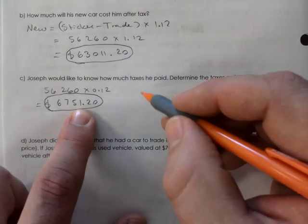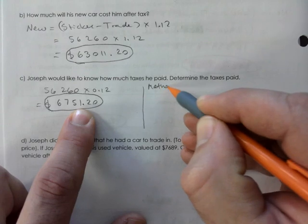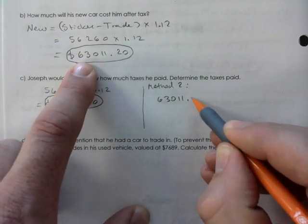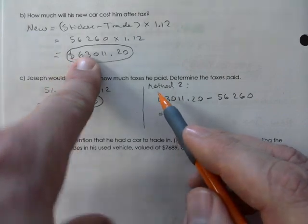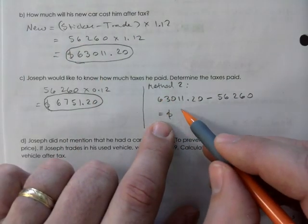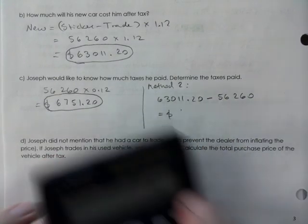So this is taxes. This is your second method, right? Method number 2, you could just go 63,011.20 minus 56,260. Okay, so you subtract this minus what you started with, and that is still going to give you the same number. You don't believe me, do you? I know.